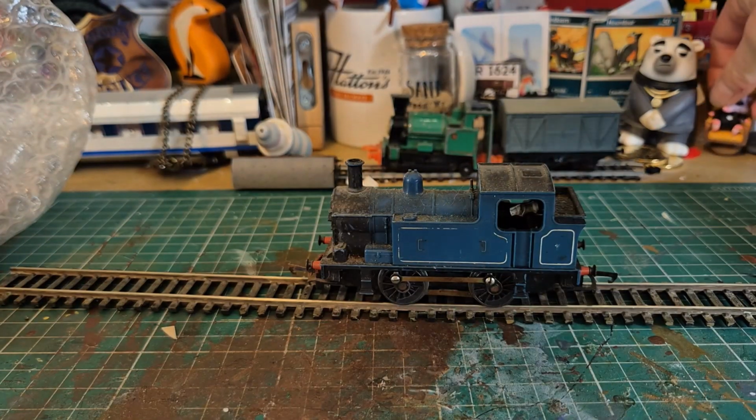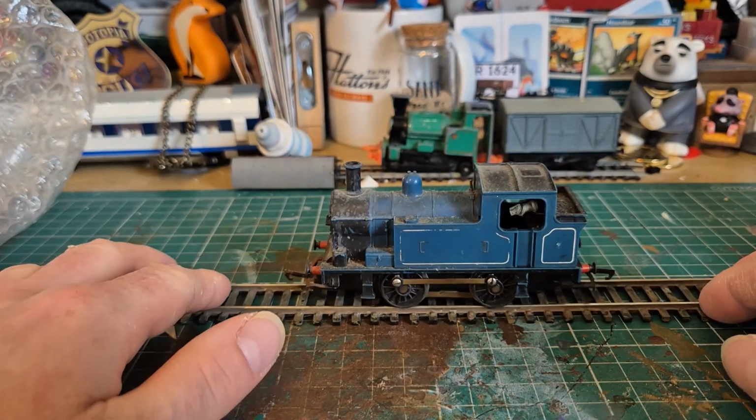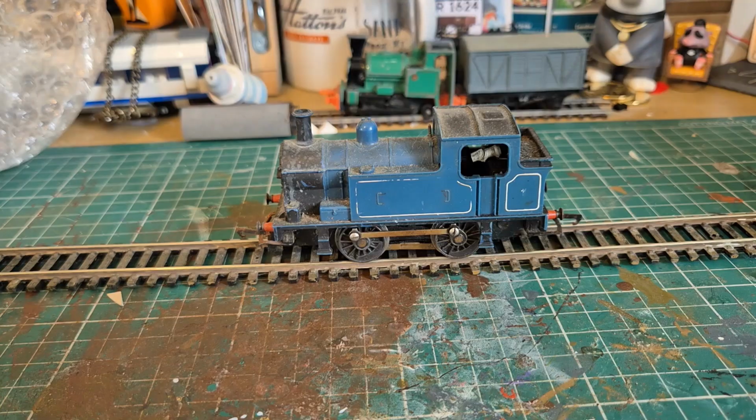So, yeah, I'm going to start with this, which is my Triang Nellie. Yes, I've made sure we've got focus there, and you can see she's very dusty and dirty because she's been sat at the back of the desk for a long time. I think I've had it now for a couple of years. And I bought this very cheaply. I think it only cost about £5.